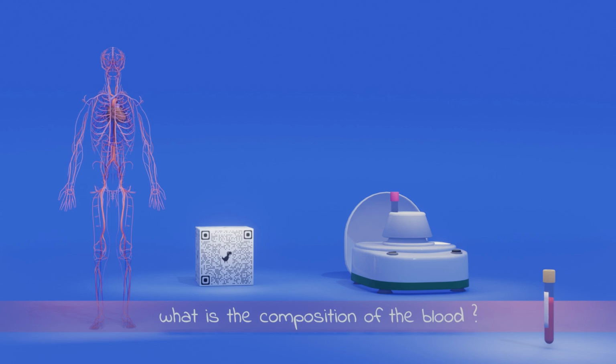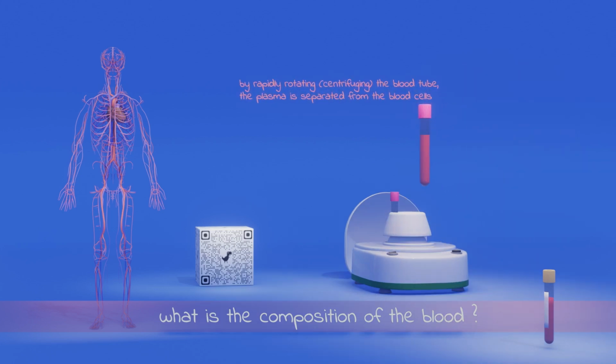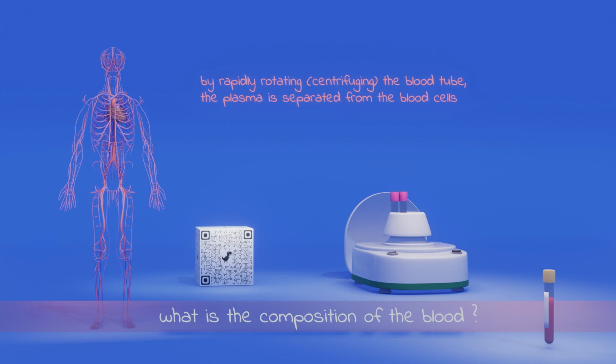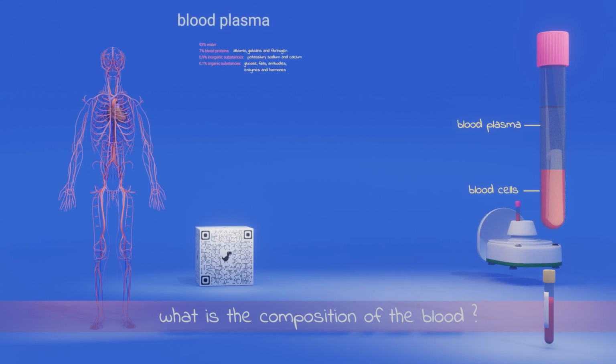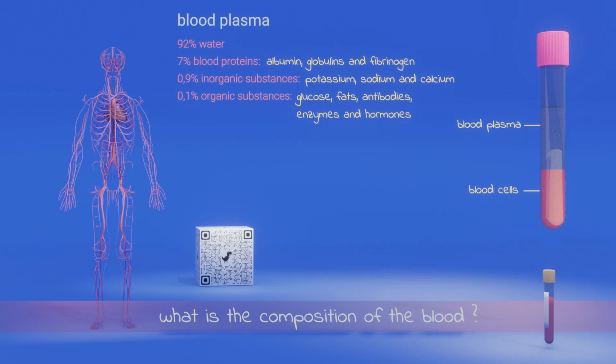What exactly is in our blood? To begin with, it consists of blood plasma and blood cells within it. If you put the blood in a separation device, a centrifuge, the blood cells sink and the plasma floats to the top. Blood plasma consists largely of water containing all kinds of substances such as proteins and albumin, but also electrolytes such as potassium, sodium, and blood sugar, antibodies that you have produced, enzymes, hormones, all substances that the body cells need. You can find all this in the blood plasma.